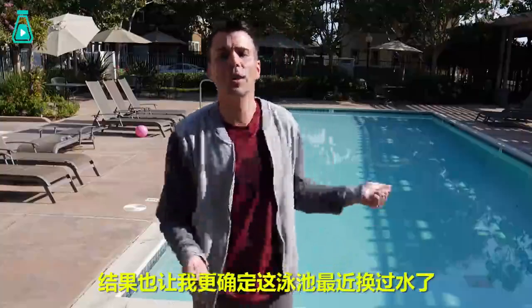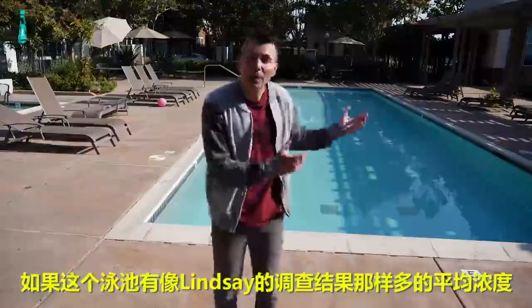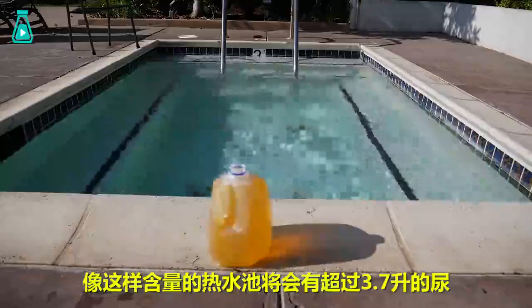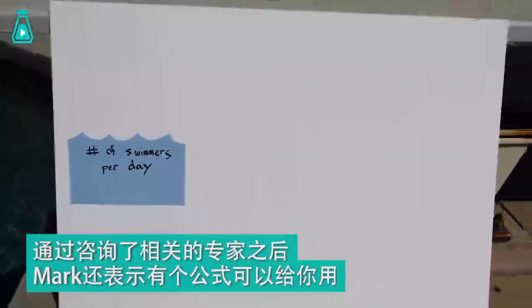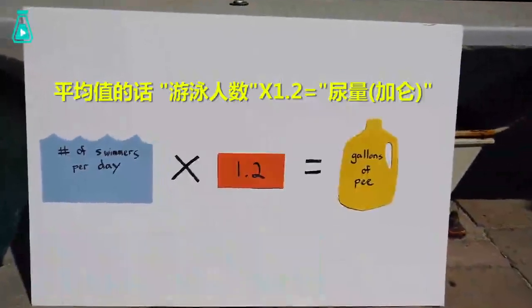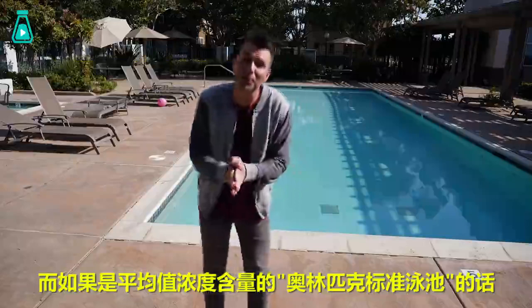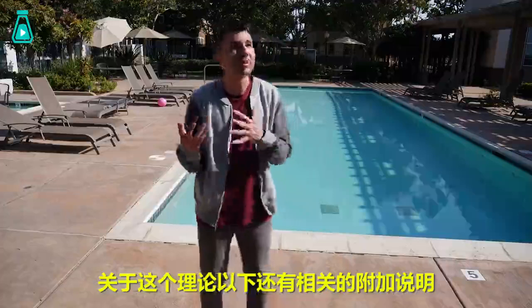Which leads me to believe that the water has been completely replaced recently, which happens from time to time for various reasons. If this pool had the average concentrations reported by Lindsay, for these volumes, we would expect to see over a gallon of pee in the hot tub and about 13 gallons in the pool. And Olympic pools will contain, brace yourself, over 130 gallons. There are some caveats to these generalizations, so check out the links in the video description for published papers from both scientist Lindsay and Professor Blatchley.